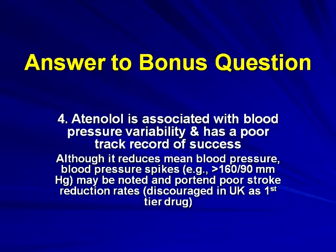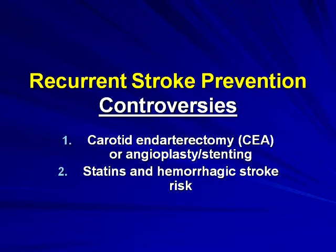However, in the United Kingdom, they've pretty much banned its use as a first or second line agent, so that although it reduces mean blood pressure, spikes or variability may be noted and portend poor stroke reduction rates, so it's generally discouraged for use. There are better beta blockers. Okay, let's get into endarterectomy and the statin story, and we'll wrap up here.